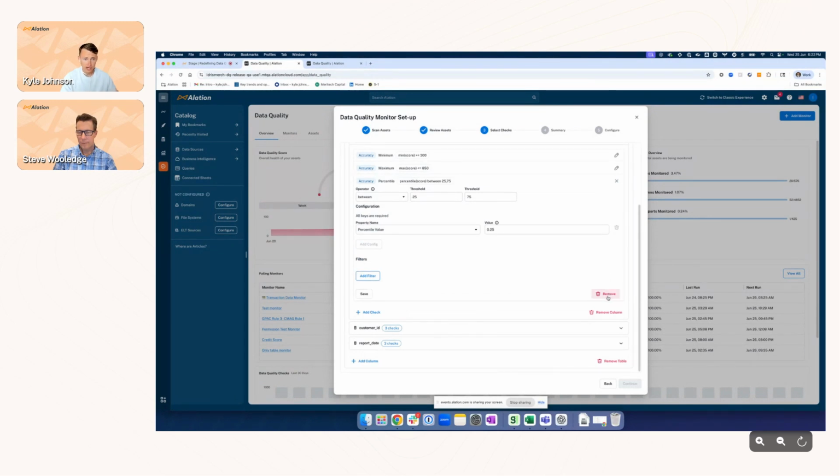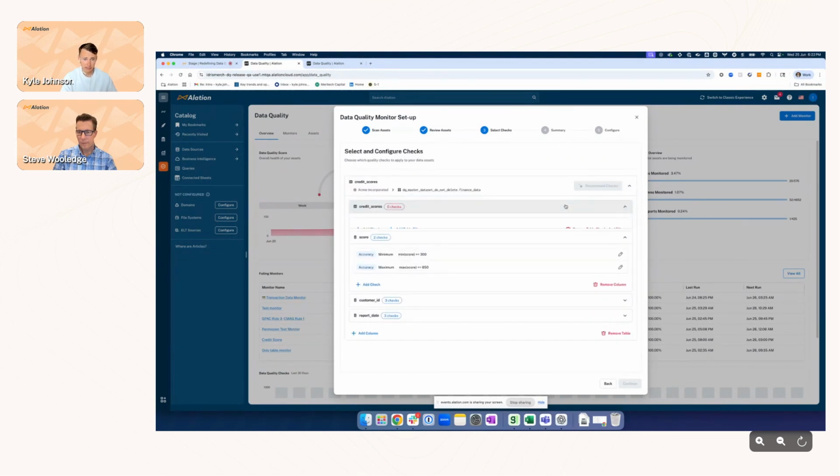Recommended a percentile check. As I'm validating this, it's probably not something I'm going to use, but I'm good with this column now, so I'll move on to the next one. Okay, uniqueness check, checking for duplicate values, or a completeness check, checking for null values. Those are really great, straightforward checks. Also, a validity check. For the purpose of this, I'm not going to move forward with that.